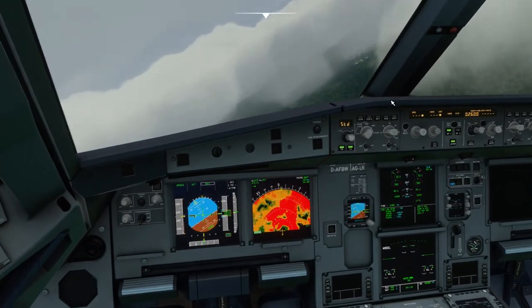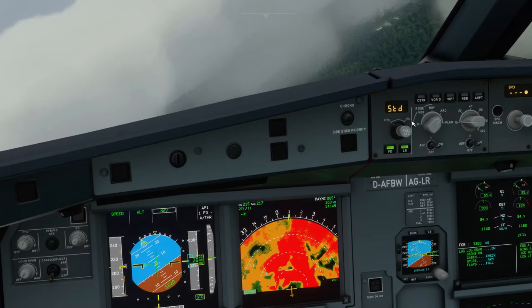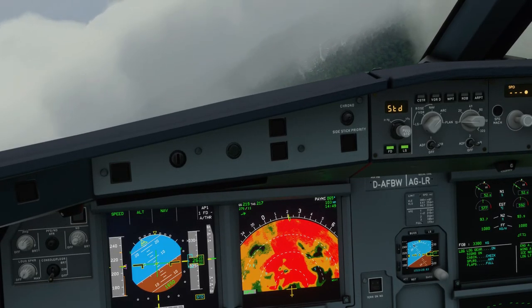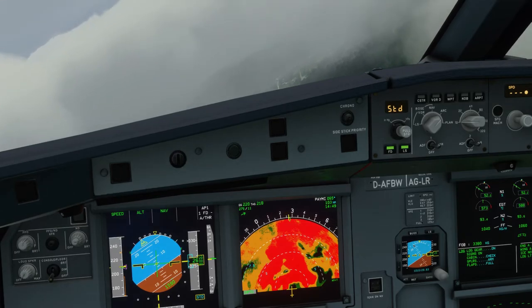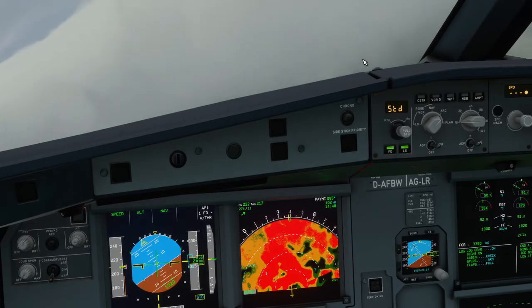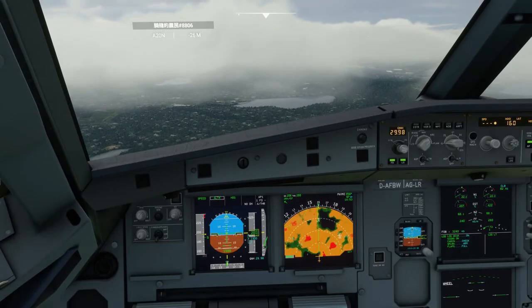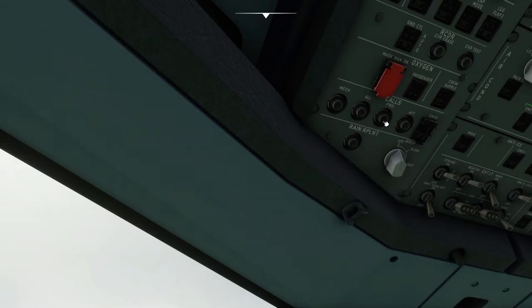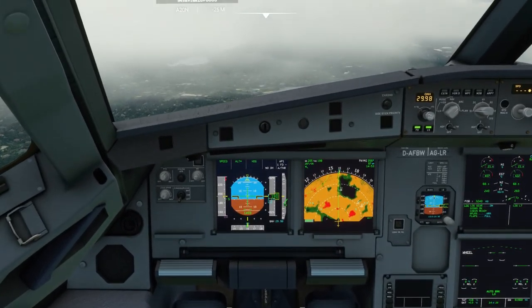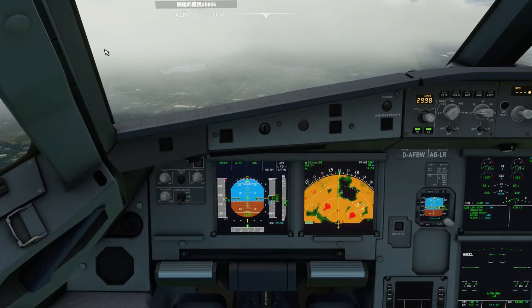FedEx 618 Heavy at the shoreline, turn left heading 210, runway 25 right, clear for takeoff. At the shoreline, 210, 25 right, clear for takeoff, FedEx 618 Heavy. FedEx 486 Heavy, contact departure. Quick departure, FedEx 486 Heavy.